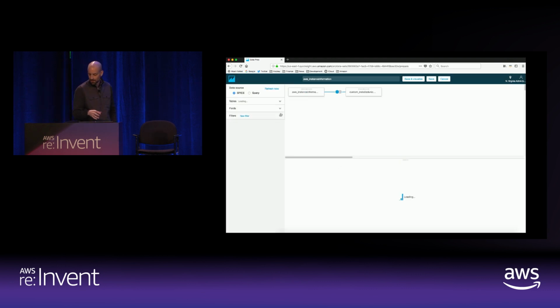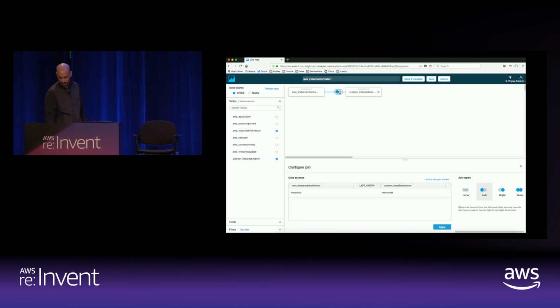Let's take a look at the data set itself. Super straightforward. If we go down here and take a look at it, the first thing you're going to see is that you have this instance information, and then over there on the left, you have the custom installed unicorn.